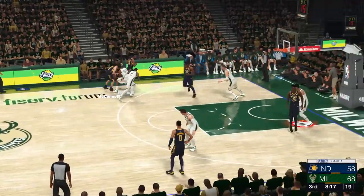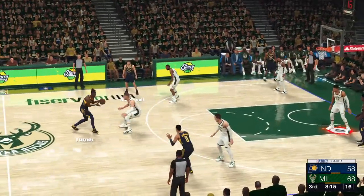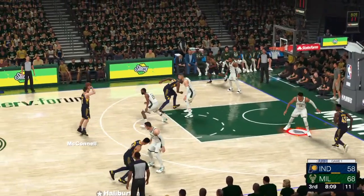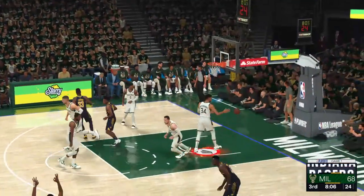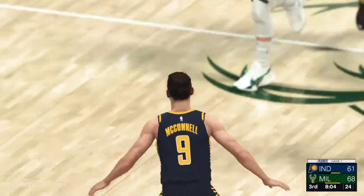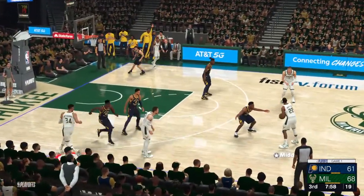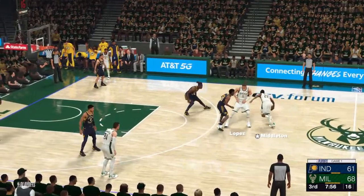So it's the Pacers now. It's a 10-point game. Halliburton outside. Pass to McConnell. Will it go? Down it goes. And a great assist by Halliburton. Halliburton's got his third assist of the night. In full-on catch-up mode. They're raining threes right now.